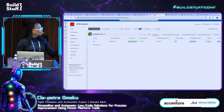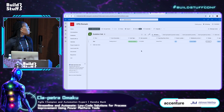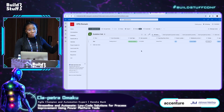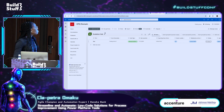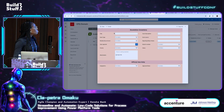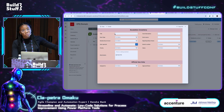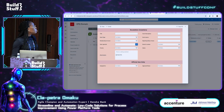So you're meant to raise some of these events. So this is the escalation hub where people are meant to raise this event. So I'm going to basically raise an event here. Just add one thing, add a new item. So this is also a Power Automate form. And this is how this is created.